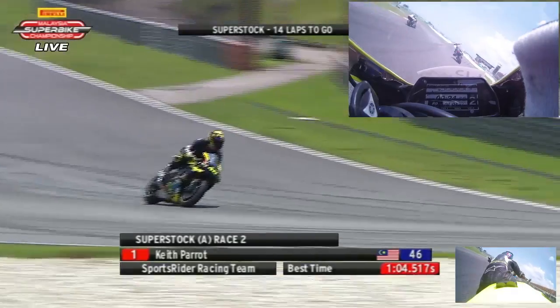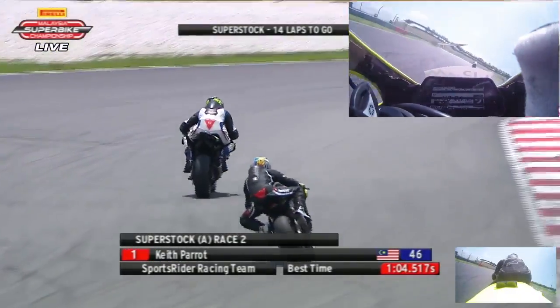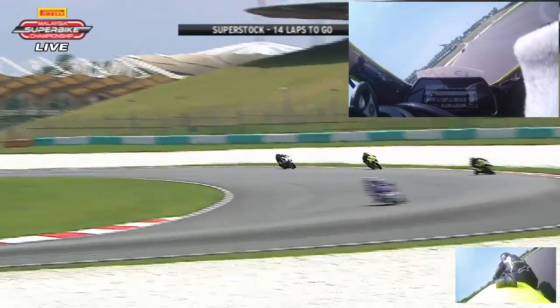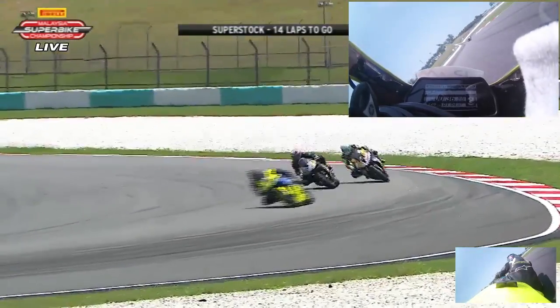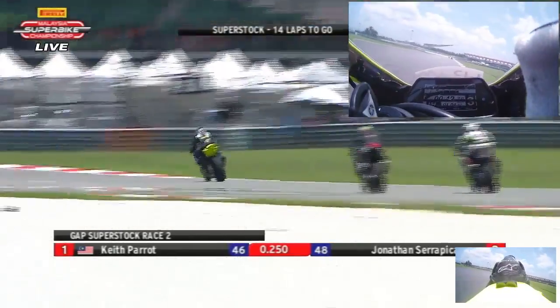That's a back marker, and that will be a problem for the front runners. And this is a good chance for Barrett, of course. And we have all 3 riders now in the frame. We have Keith Barrett, Jonathan Sarapika, and Nasruddin Mat Yusuf. All of them in the frame, and that shows how close it is between the top 3 riders.